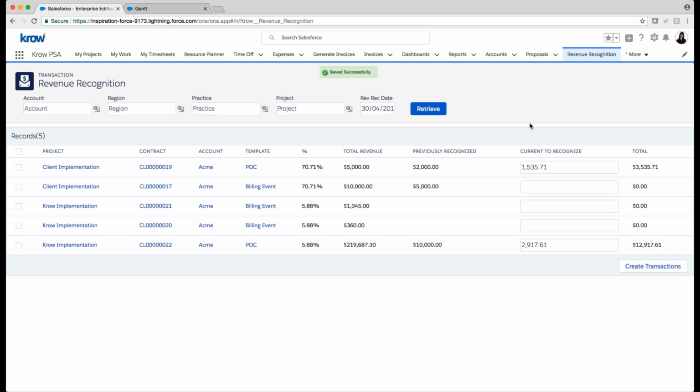And now, based on the calculation, it says now I've previously recognized that 2K, and it's automatically calculated at this point in time. I still have this much to recognize, and next month might be more. It'll be this month plus any additional percentage complete. So that's how revenue recognition, proposals, contract lines all work together to manage overall projects and project financials.